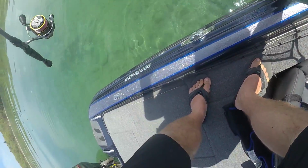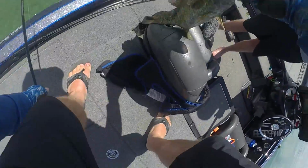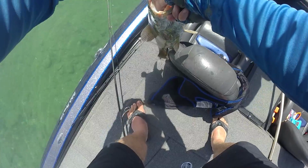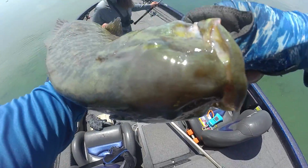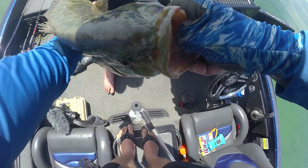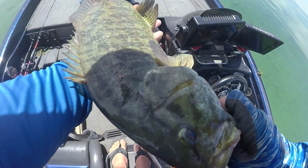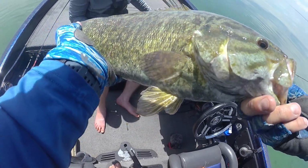I don't know if it was just because it was something a little bit different, or it looks like a Goby, or what it is. They like it, though, don't they? It literally just slid right in front of her face, and she was immediate. Awesome. Wow, look at her sides where she's been rubbing. Whoa, I've never seen that. That's crazy. You can see her sides where she's been up there mating and rubbing.